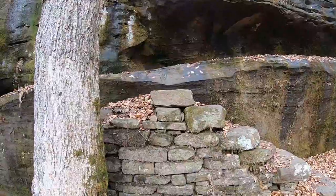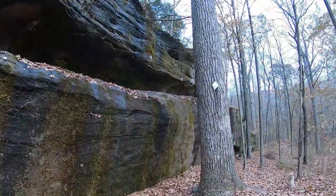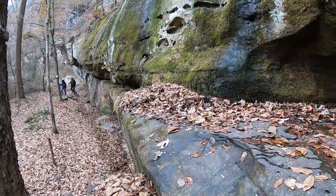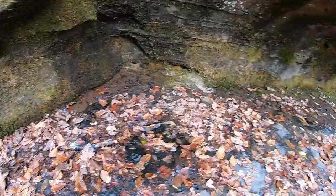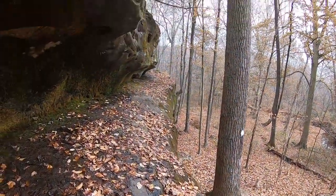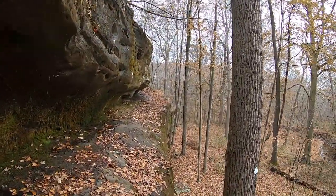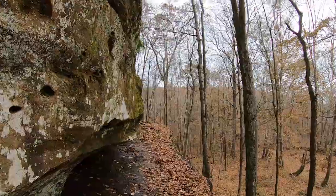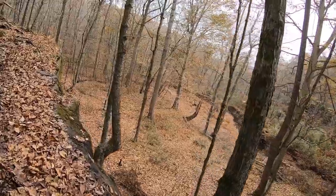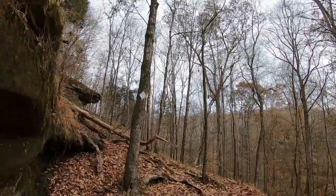But here you've got a man-made staircase. So I'm going to use it real quick. It can be very slick up here, so be careful if you come up here. Okay, keep walking this up here. Got another blaze.